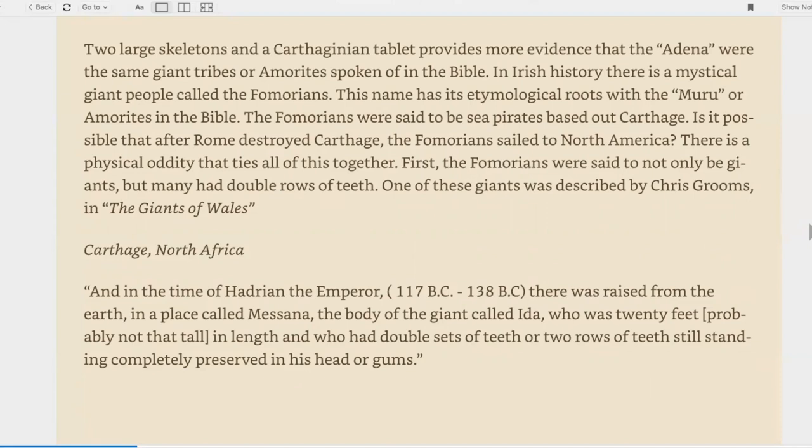In Irish history, there is a mythical giant people called the Formorians. This name has its etymological root with the Muru, or Amorites, in the Bible. The Formorians were said to be sea pirates based out of Carthage. All right, so where is Carthage if they came from here? It is possible that after Rome destroyed Carthage, the Formorians sailed to North America? Or maybe you're seeing it in reverse, huh?